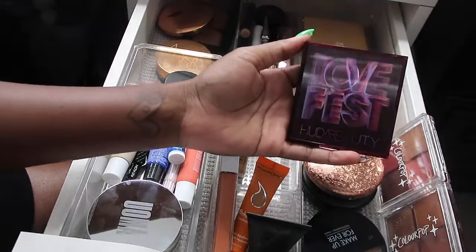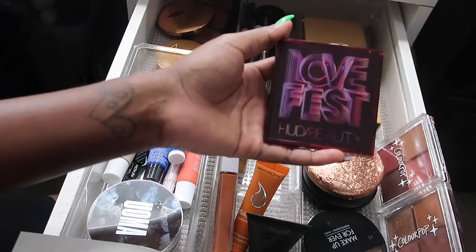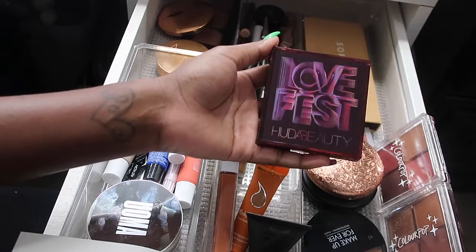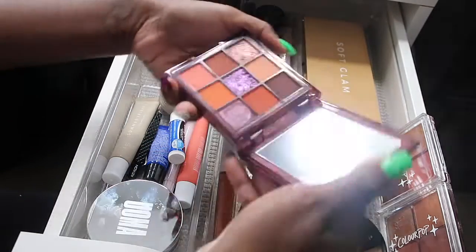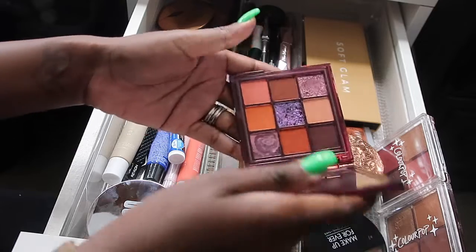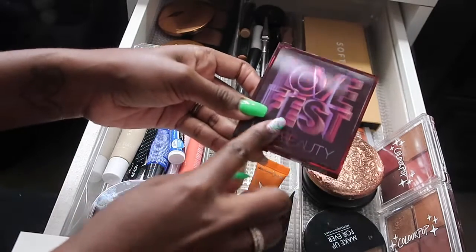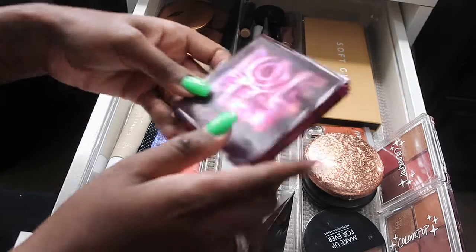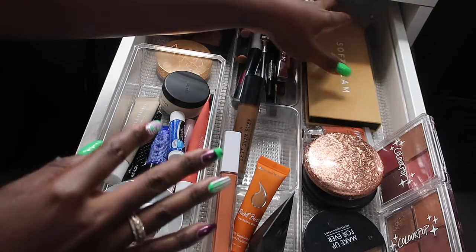This one is actually, and I know I'm actually going to pick this up for my supervisor. She complimented my eyes and she said she loved this on my eyes. This was the Huda Beauty Love Fest. I got so many compliments when I wore this into the office. People loved it on my eyes. So definitely, you guys know with these Huda Beauty $29 palettes, she has been doing so good with these. I was like, yeah, I like that.